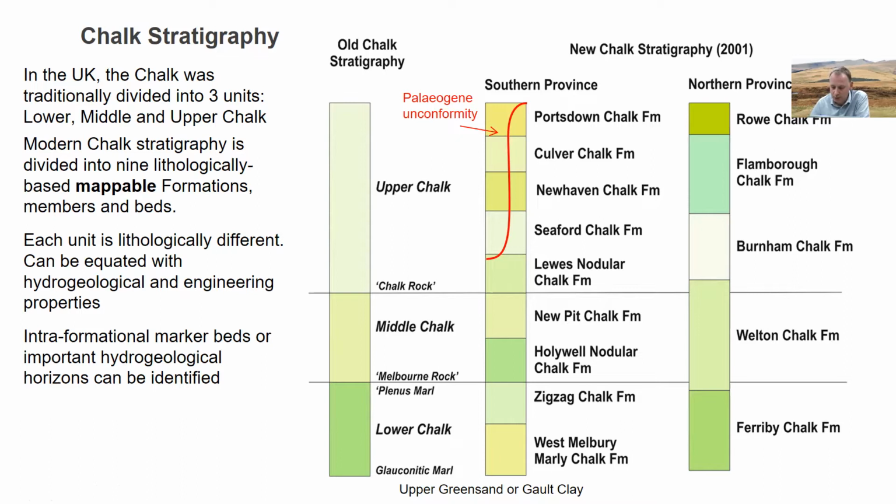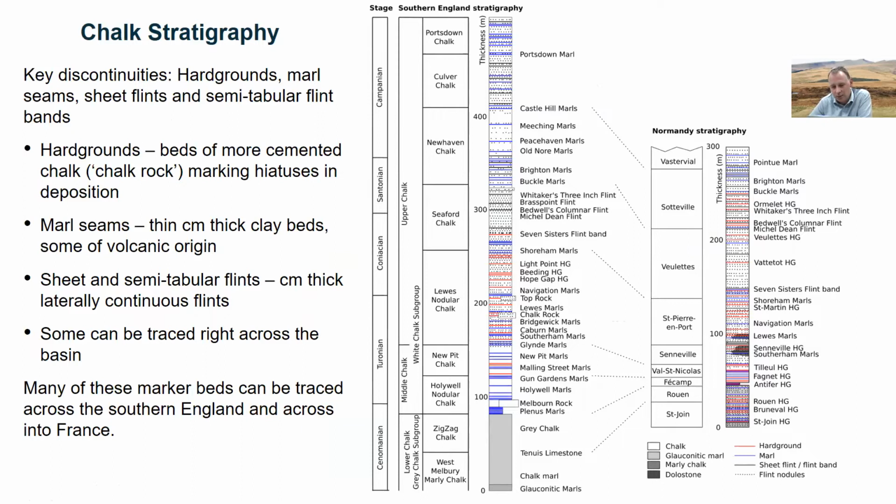These include things like hardgrounds. These are beds of slightly more cemented chalk, or chalk rock, which indicate breaks in deposition. You get thin clay units called marl seams, and these may only be a few centimetres thick. Some of them are actually derived from volcanic ashfall deposits into the ocean. And we get flints, some of which can form centimetre thick laterally continuous flints that you can trace across the basin. Many of these marker beds you can trace right across southern England, and some across into northern France and across into the North Sea.